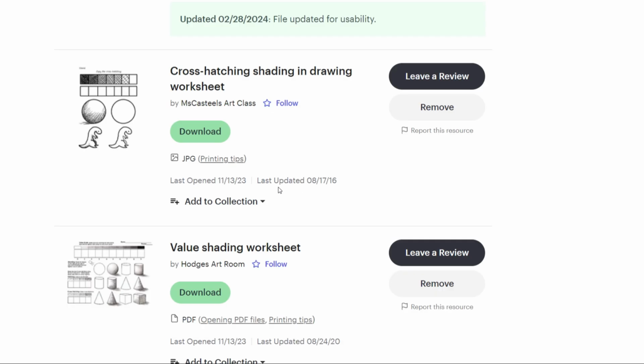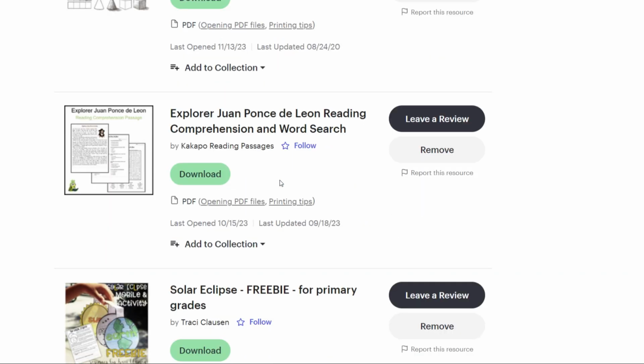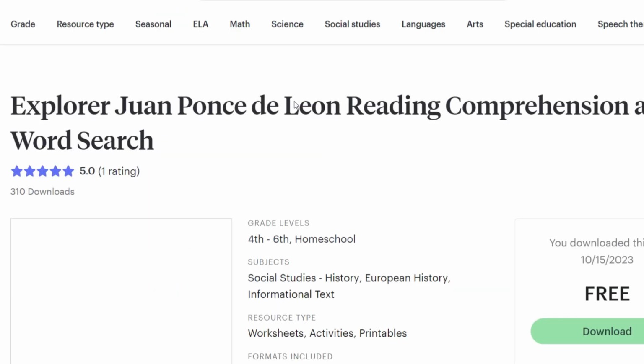Here, we'll just continue to look at all sorts of different things. You see, I have a drawing here where we're talking about value and cross-hatching worksheets. This is when we were doing some fun things with history. I type in what we're looking for and I can find it. I guarantee you this was free.